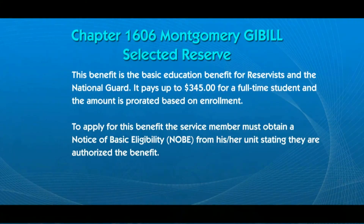Now, for those people not going on active duty but going straight into the Reserves or National Guard, you are going to be utilizing a benefit called Chapter 1606, the Montgomery GI Bill Selected Reserve. The Selected Reserve GI Bill pays up to $345 a month for a full-time student. Now, it can be increased if you qualify for the GI Bill kicker. And the kicker can be anywhere between $100 and $350 depending upon your MOS and the scores that you had on your ASVAB, and if it's inside your contract that you're authorized this kicker.